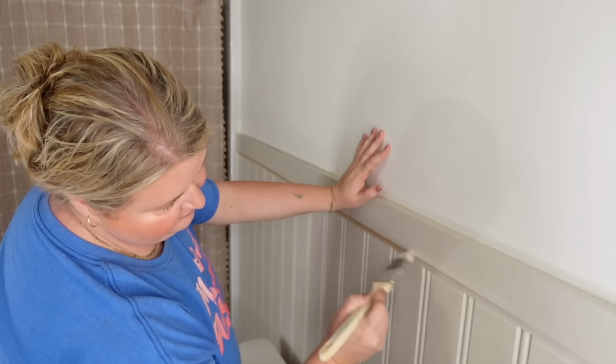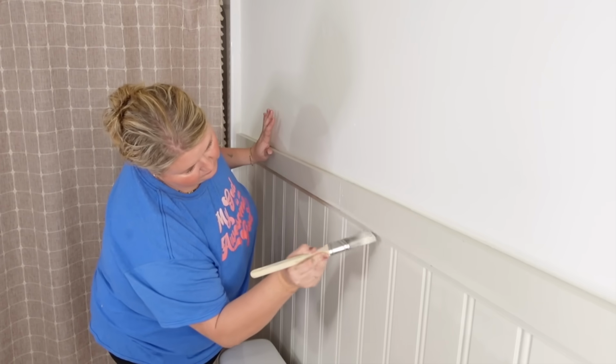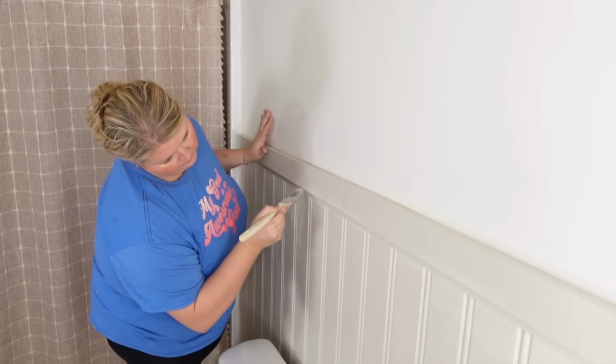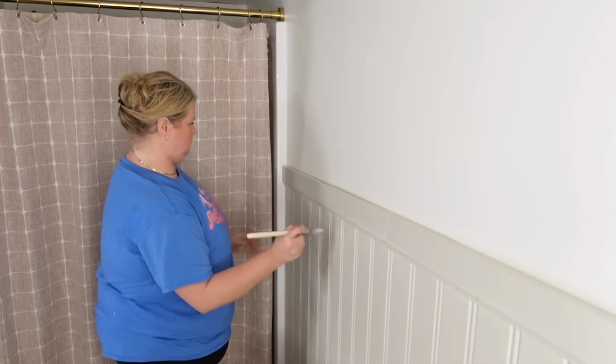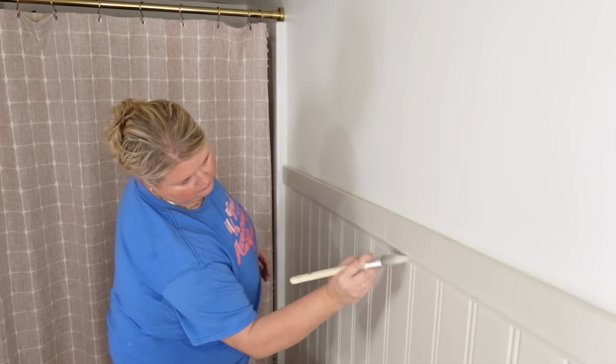Perfect. I nailed up the trim and then I went in with the Accessible Beige and painted over it, and it looked really cute. I like how the extra trim just gives it a little extra character, a little extra detail. I'm also going to put some corner round at the bottom. I have to pick that up at Lowe's. I didn't have any on hand.